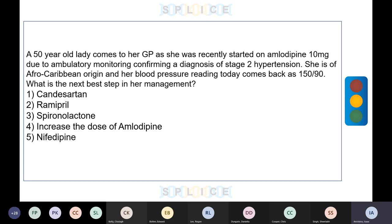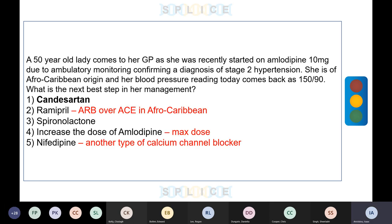Okay, nice. So the correct answer to this is the ARB, so candesartan. And basically why this is correct is because ARBs are preferred over ACE in Afro-Caribbean patients. So for patients of Black African or Afro-Caribbean origin taking a calcium channel blocker already, if they require a second agent, it is best to start them on an angiotensin receptor blocker in preference to an ACE inhibitor.